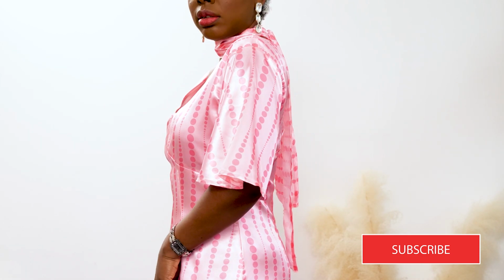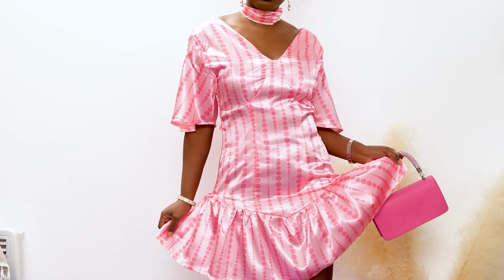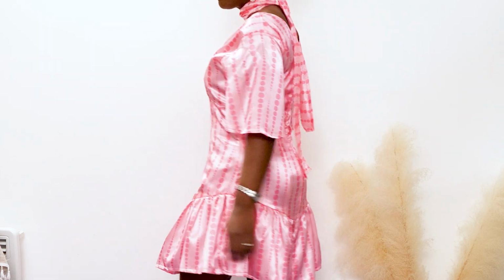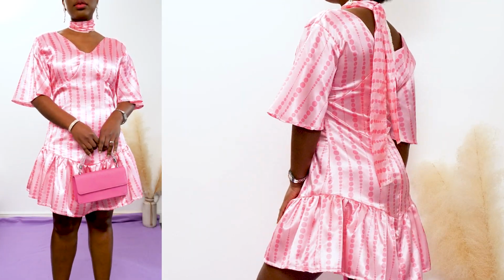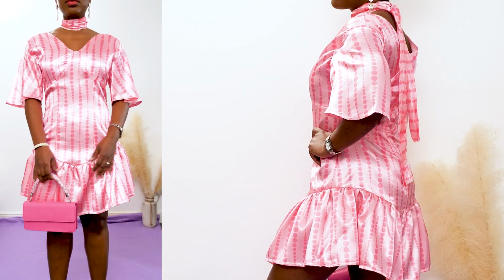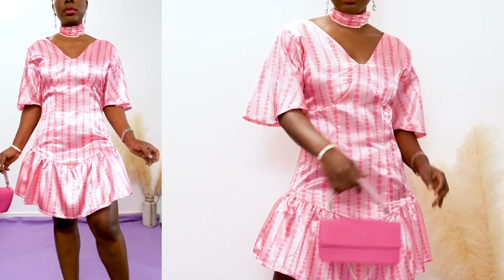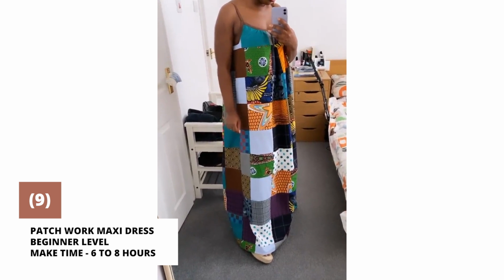It is an expert level dress because of the curved style lines along the bust, the gathered hem detail, and the fact that it has a sleeve. This would either be an adventurous, intermediate, or expert attempt, and it took me roughly 6 to 8 hours to put everything together. Number 9 is this patchwork maxi dress.